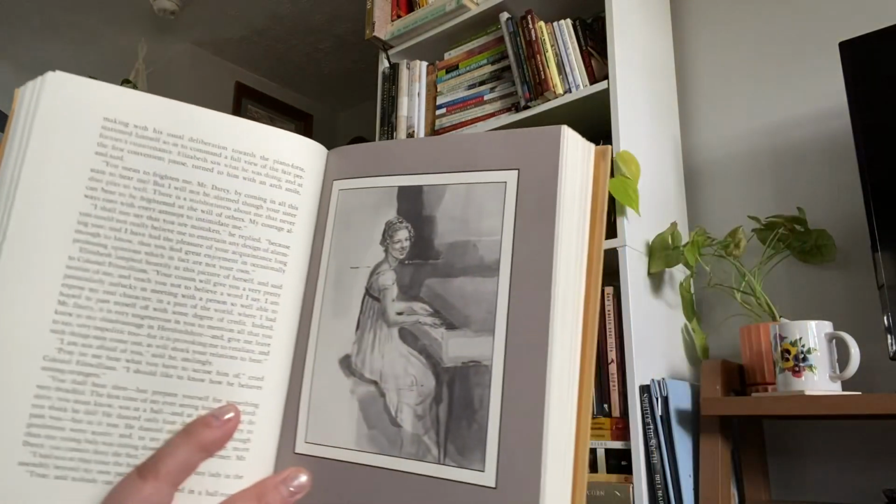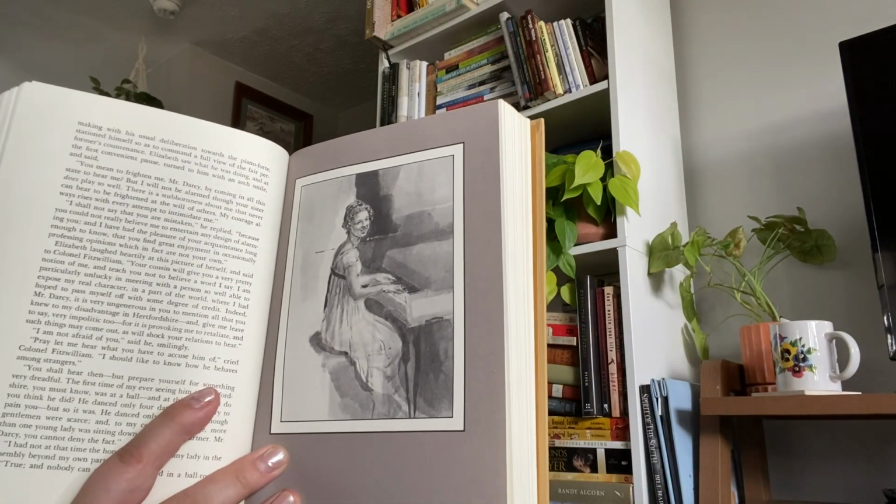There's that one. And then I have this that I found 4 years ago, and this is a modern library, the complete novels of Jane Austen, and it's quite faded. This is a find that I just love.